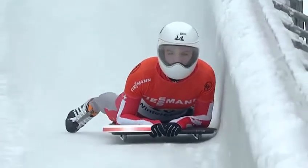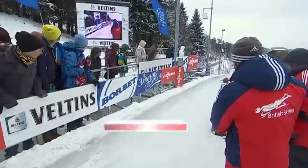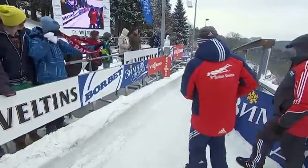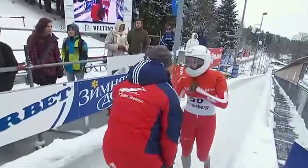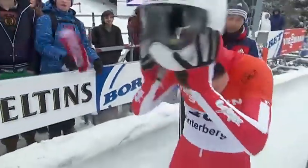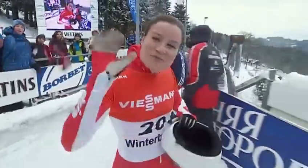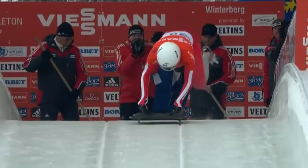Our 20th slider. It was a good run from Marina Giordoni. She should be pretty happy with that. No major dramas. And again, the British coach is helping out with some of the other athletes. A smiley face at the bottom of a successful run.